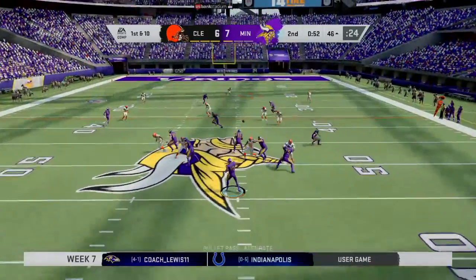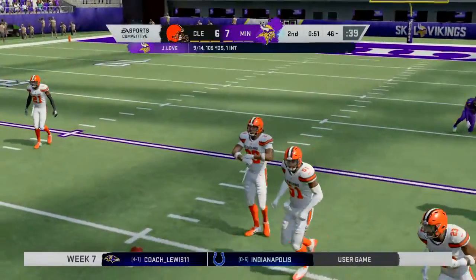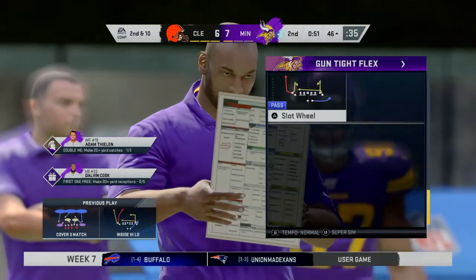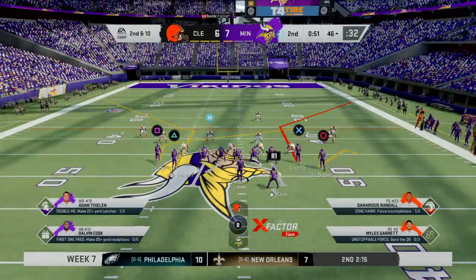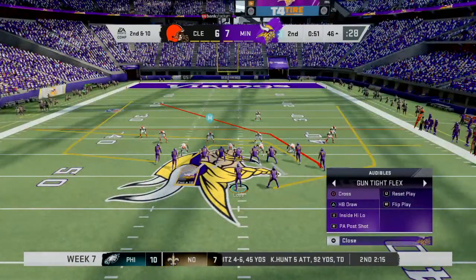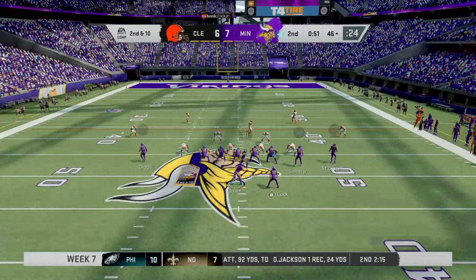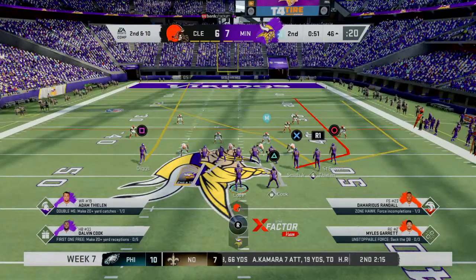On 1st and 10, Love. And that'll be knocked away. It's incomplete. Demarius Randall that time there to knock it free. Well, he leads the NFL in interceptions and nearly added to that total. Got his hand on it, couldn't quite corral it. It's been a Pro Bowl-type season for him, and the term ball hawk really comes into play, doesn't it? Yeah, I like that one a lot because teams want to avoid that type of a player, but sometimes you just can't. He just knows where the ball is.